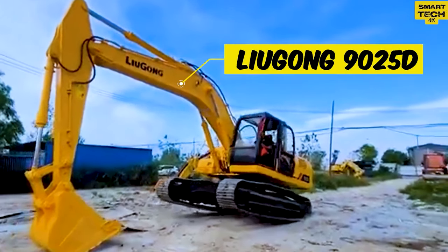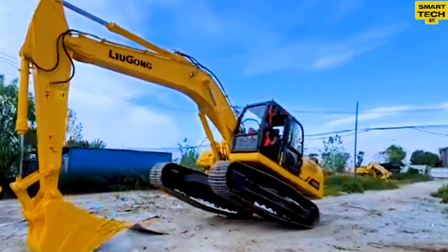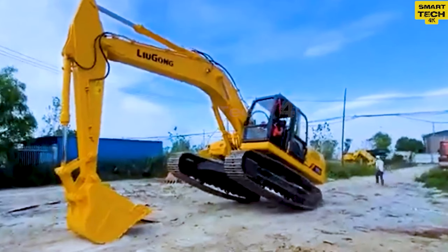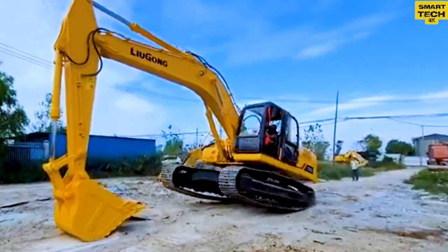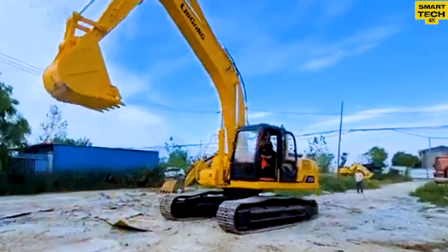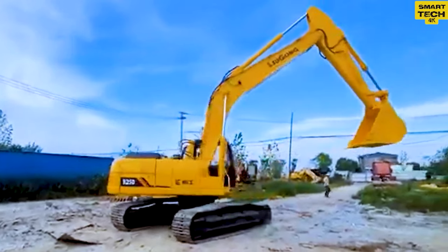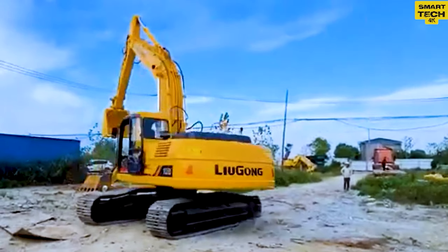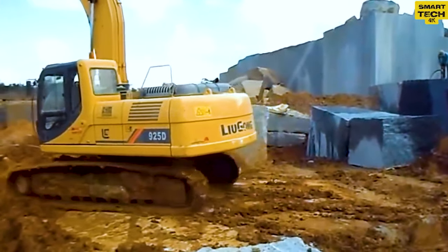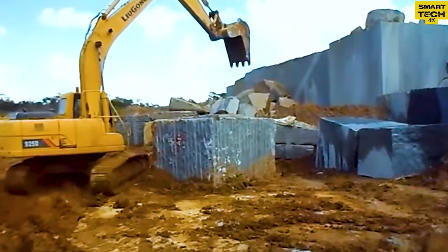Number 6, Lugong 9025D. Lugong 9025D is a heavy-duty road roller manufactured by Lugong Group in China. It has a length of 7,340 mm, width of 2,490 mm, height of 3,180 mm, and a weight of 25 tons. It features a powerful Cummins QSB 6.7C240 engine, producing 240 horsepower and 950 newton-meters of torque, with a travel speed ranging from 0 to 12 kilometers per hour.